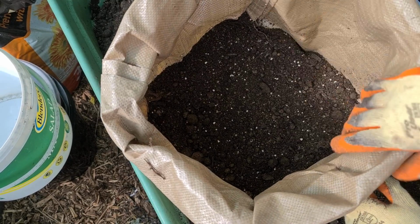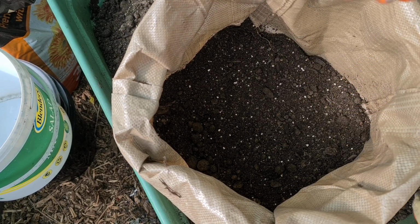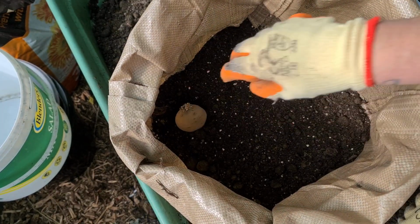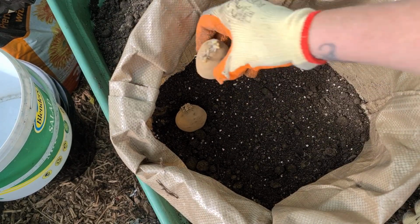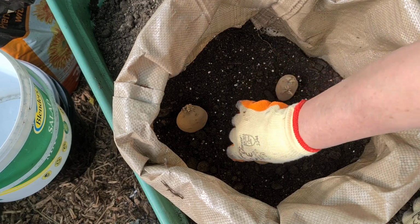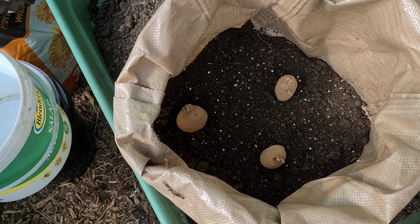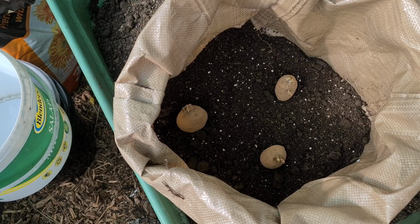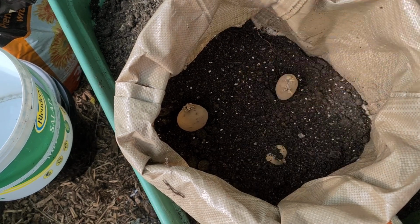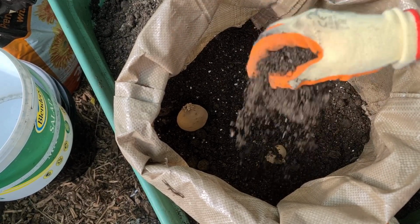So yeah, that's my first layer, and I think I'm going to put 3 of these in the bottom with chips upwards. And then I'll cover those and add a bit more compost. And I have to put a bit of tape around the bag so that I know what potatoes they are.